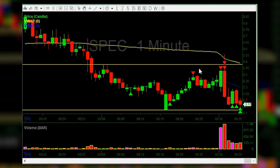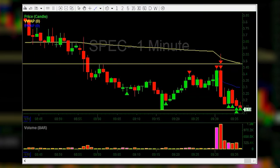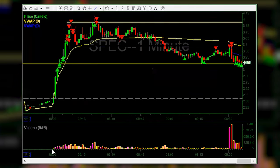Still focusing here. So it looks like the 310s, 313s are trying to support. So again, I'm covering into where I'm seeing the support occur. You see the support line, guys? I'm covering into where I'm seeing support occur. This is my full chart.